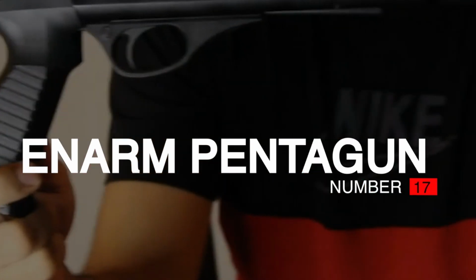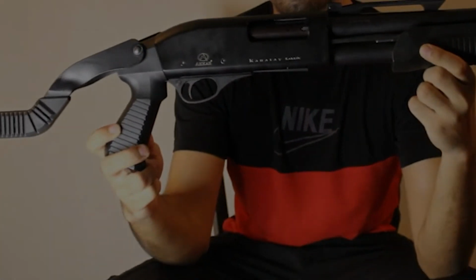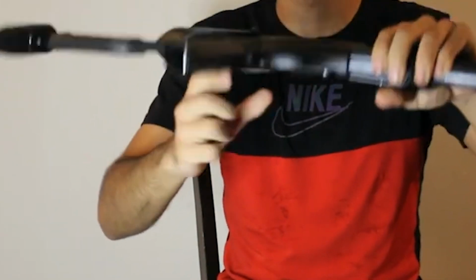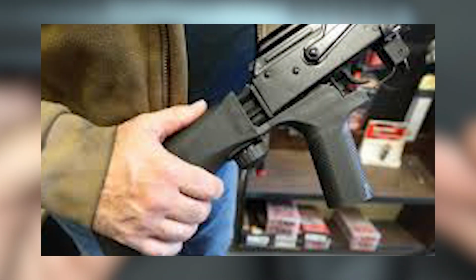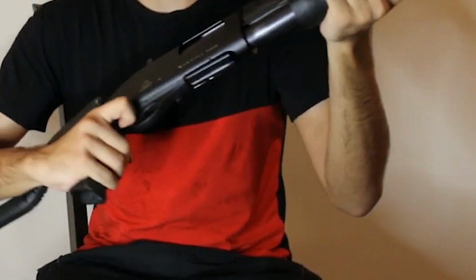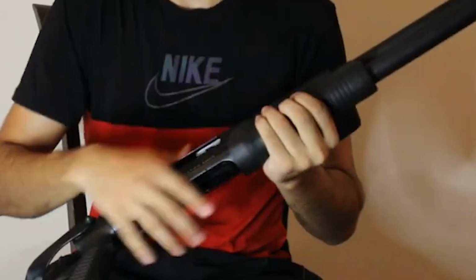Number 17. Enarm Pentagun, $1 million. The Pentagun is a 5-round shotgun manufactured by the Brazilian firm Enarm, Empresa Nacional de Armas. It has a revolver-type cylinder and could be fired double-action only. Gas blow-by between cylinder and barrel was prevented by means of a movable barrel, which was pulled just prior to firing 1.5 mm backwards into the corresponding recesses in the cylinder.